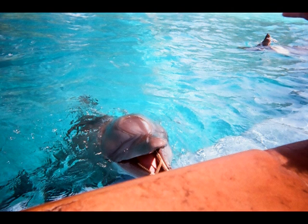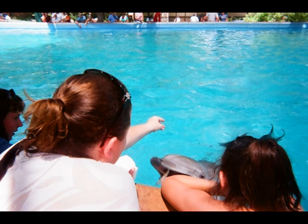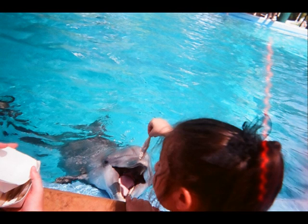We would feed them a bowl of fish, and we loved it so much we kept going back for another bowl, and then another, and then another. I think it was cool that I could just drop the fish in the dolphin's mouth, and they would stay up long enough that I could touch them. They felt like a boiled egg.